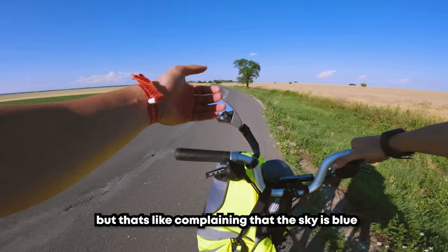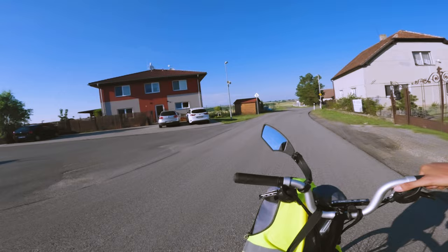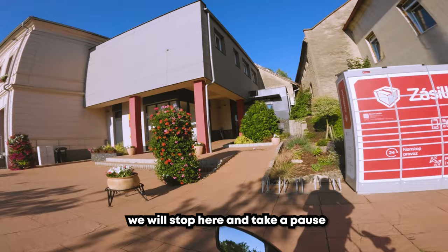Man, I have to admit that those small Czech villages are really magical. Just look at this building. And that's just a kindergarten. I bet the life here is really good. There's a nice pond and this is the main square. Another grocery store, yet another chance to refill the supply. So we will stop here and take a pause.